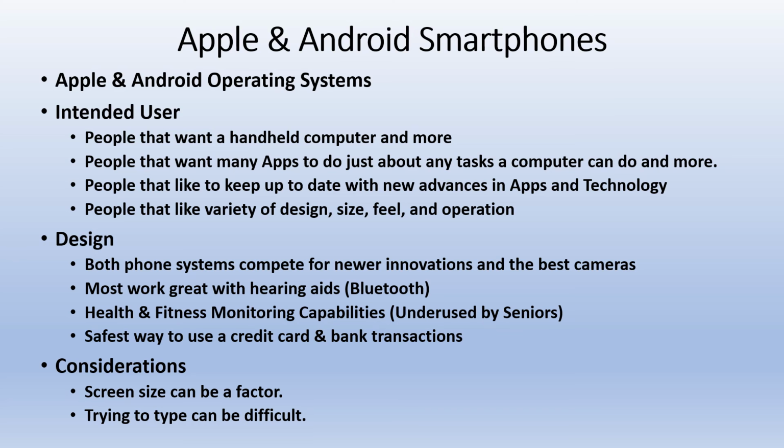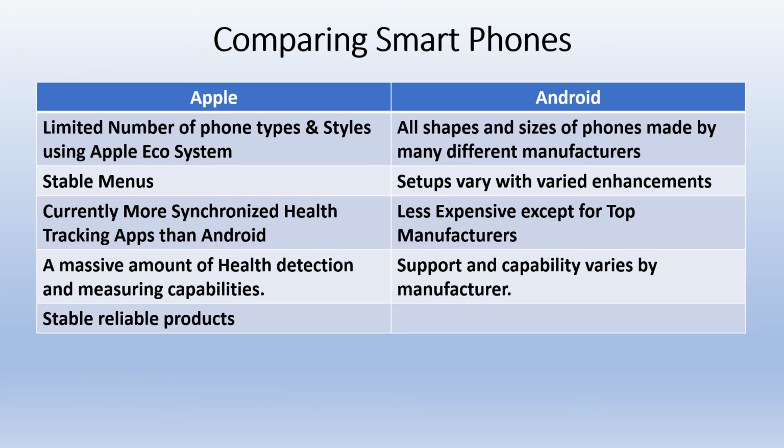Considerations, the screen size can be a factor. Also, trying to type can be difficult because the screen is small. Again, with Bluetooth, you can hook up an actual keyboard wirelessly that you can use anywhere in the room. But using the screen sometimes can be daunting because the screen typing can be too small, especially for fat fingers. So let's compare these smartphones.